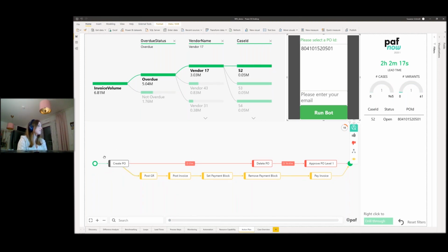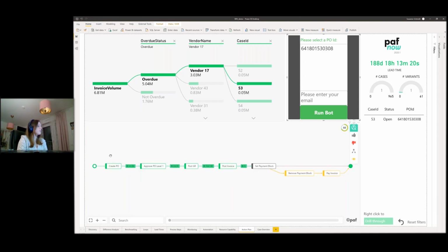And I see here the purchase order was created, but then the purchase order was deleted. And of course, there was something like an approval, but this is actually a case which went wrong somehow. So this is probably nothing we want to automate. Now let me jump to the next case, case 53. And here we see, okay, the purchase order was created, it was approved, the goods received were posted, and also the invoice was posted, but then, and probably this was automatic because it's 1 second later, a payment block was set.